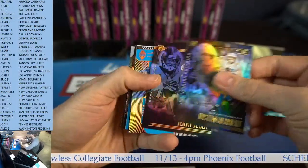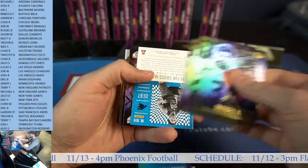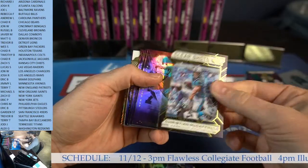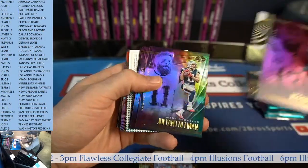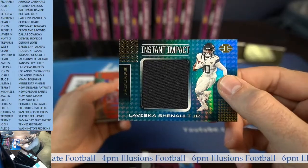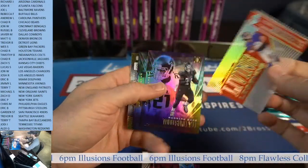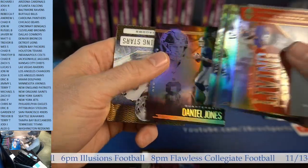That is not a bad sign, right? Let's get to work. Judy Bronze, Philip Rivers, 299 light blue for Indy. Here's our first one, Gross Matos, base to 199 for Carolina. Andrew L, clear shots, McCaffrey. Pink, Keenan Allen. Denzel Mims acetate. LaVisca Chenault Jr. First relic, Jacksonville. Chad R. We hit a nice Clyde Edwards-Helaire at 4 o'clock. Red Eli to 149. Danny Dives, bronze.